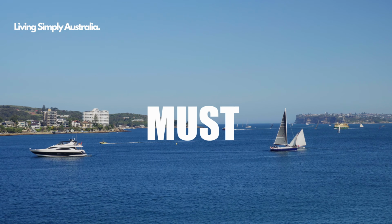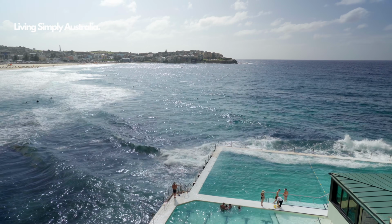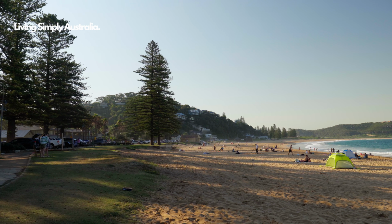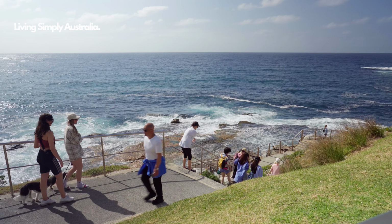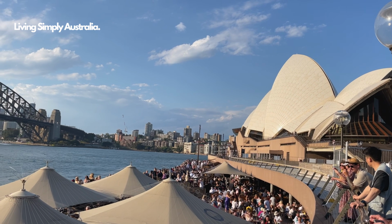Now, some of the must-see beaches in Sydney include Bondi Beach, Manly Beach, Bronte Beach, Watsons Bay, Palm Beach. And if you're visiting Sydney for the first time, I highly recommend doing the Bondi to Coogee Beach walk. Every time I go to Sydney, especially around the Opera House, because I love doing touristy things, I don't know, just being by the water, it makes me feel so happy.